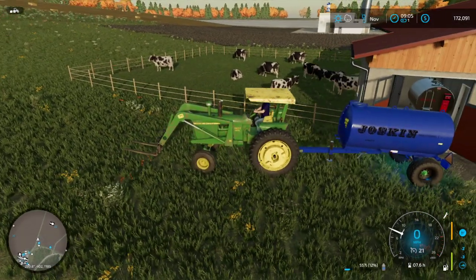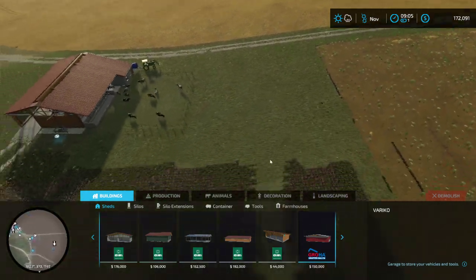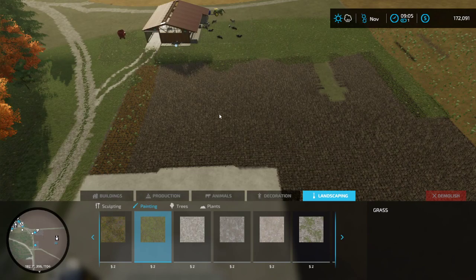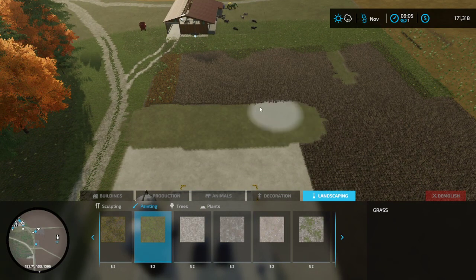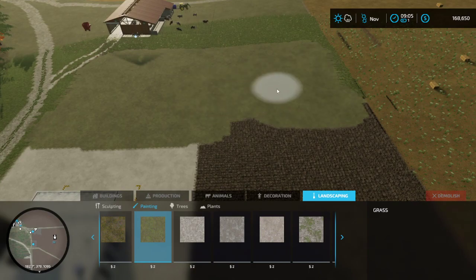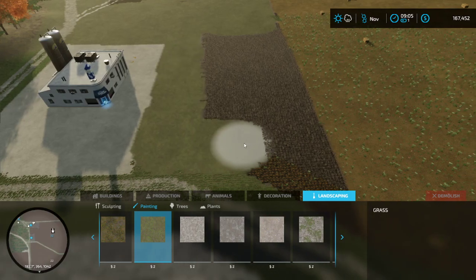Oh, that reminds me. I wanted to also do more landscaping, painting, grass. I want to paint, get this texture all correct here. And I know this is costing way more money than makes sense, but it's ultimately the right thing to do.